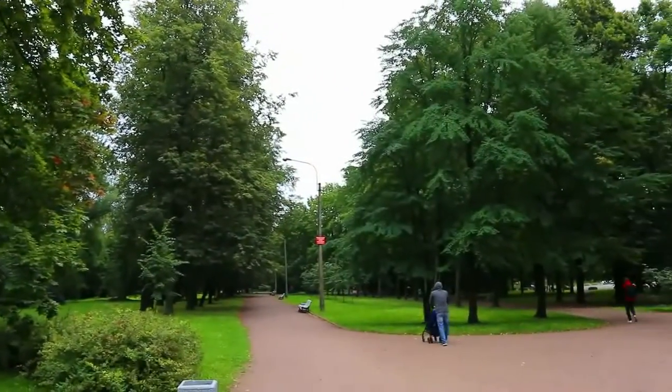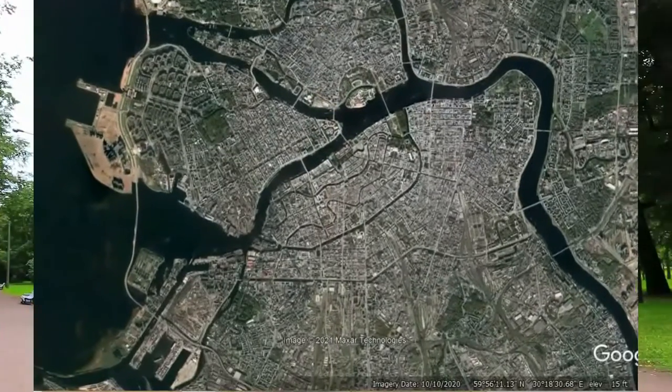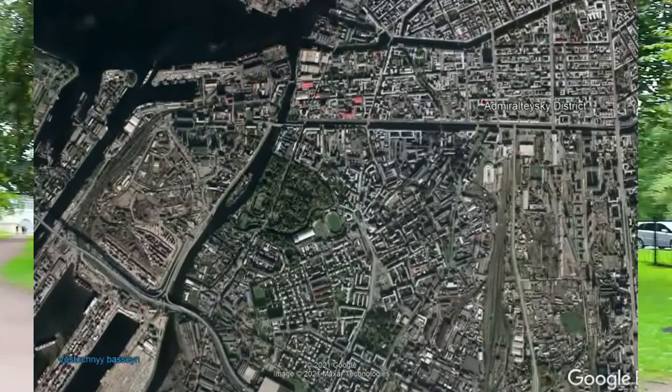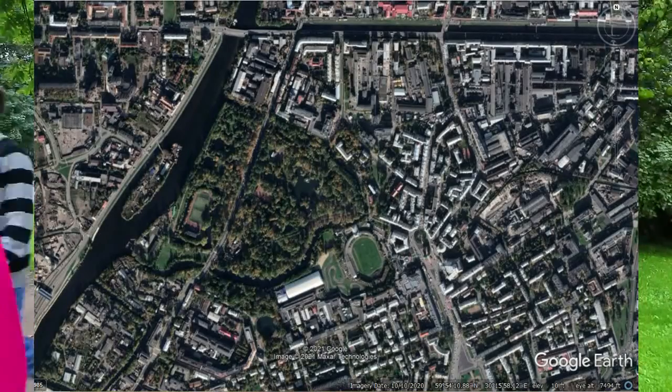This is Catherinehof Park, located on St. Petersburg's southwest side. It's a popular spot for strolling and spending time with family and friends. Most St. Petersburg residents know of it, but I've found that the majority of people do not make it across the street to the other side of the park.